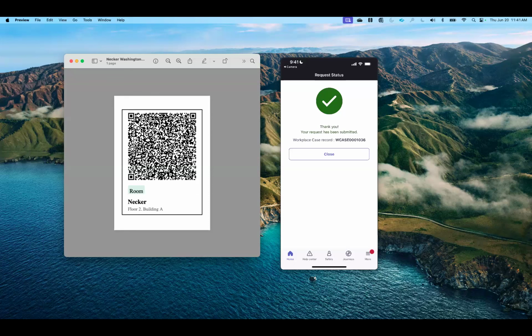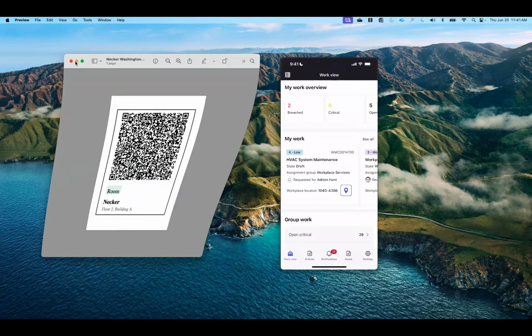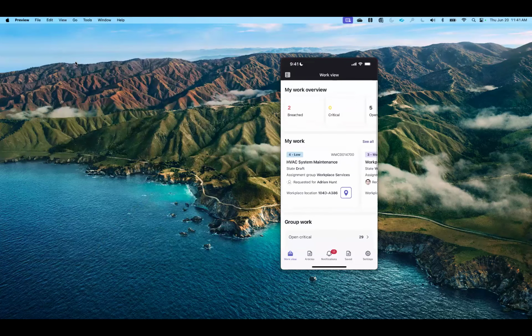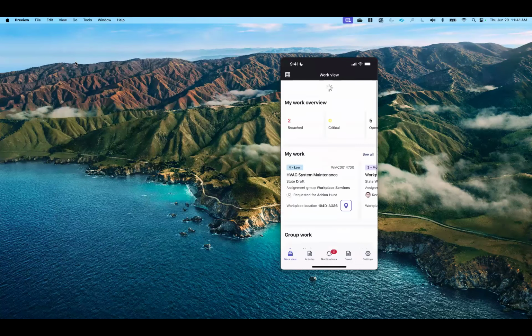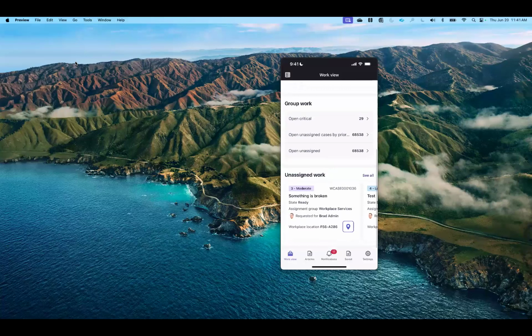Now, I'm going to jump over. Now, what happens with that case, right? We'll drop this off so it's not distracting. Now I'm into the agent app, right? I'm going to go ahead and refresh this because we just opened up a new case. I'm in the ServiceNow agent app. And now here's my overview as the agent, right? I can see the work that's been assigned to me. This is all the different work that has come in. Here's some group work, right? The unassigned work. And here, right there on the left, that's that case that we just opened.